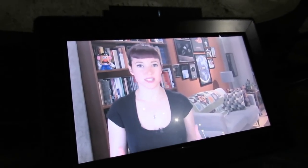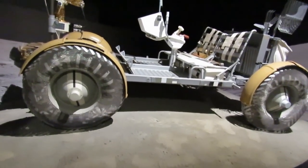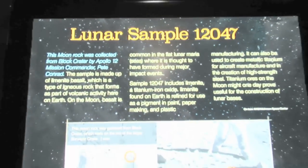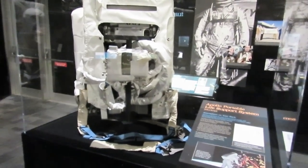And this is a model of the lunar roving vehicle. It's not a real one. This was a piece of moon rock collected by the Apollo 12 mission. This is a mock-up of the Apollo Portable Life Support System backpack.